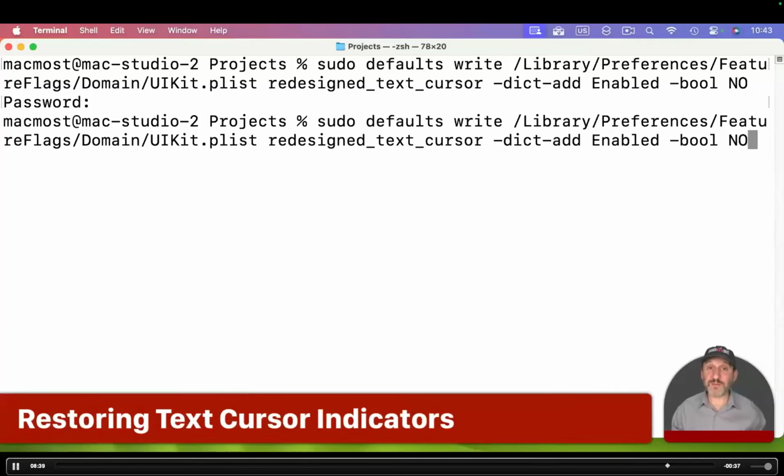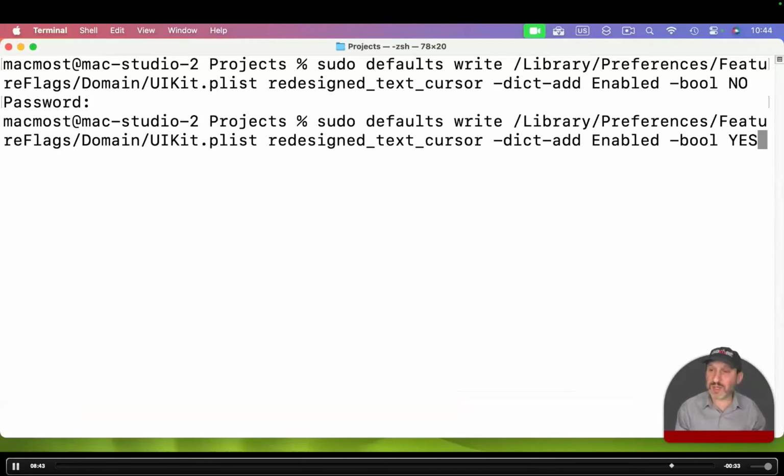Now you should have turned this off. You can use exactly the same command except change the no at the end to yes, like that, in all caps. And when you press return, it will change the no to yes inside of this preference here, and then you restart your Mac and you should have those cursor indicators back.